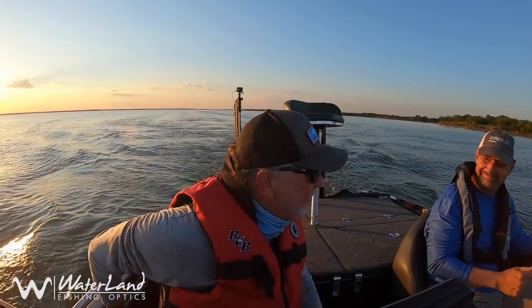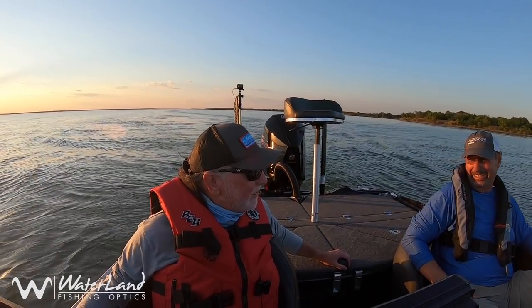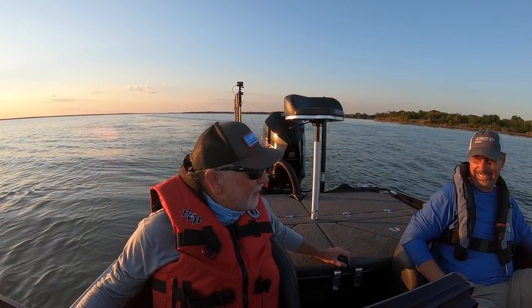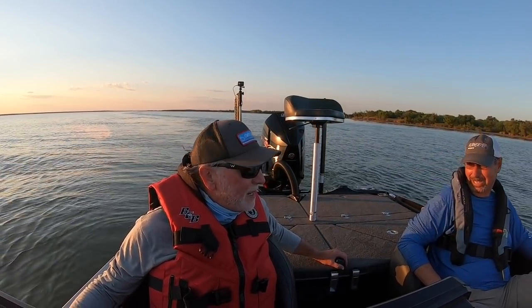You don't think that's the right prop? I don't think. I mean, if you're doing 72 at 5,700 RPMs with a 24 Fury, and this one will do 6,200 RPMs, which is what? That's the rev limiter, isn't it? Probably. No, I think it'll run.